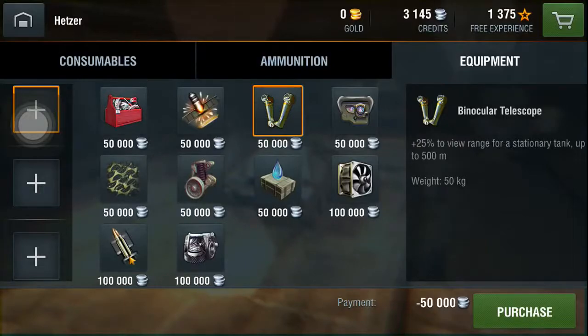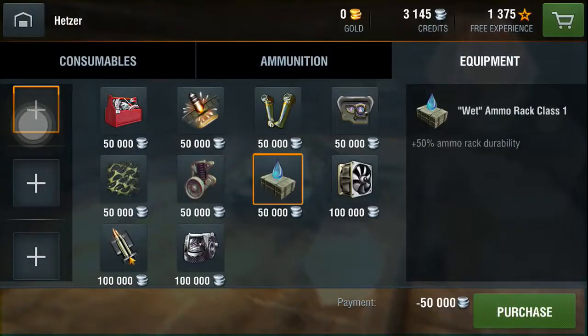Repair kit, it's okay. I mean, if you really want to get it, if you want to get your tracks up faster and you don't want to buy consumables, so that's okay with me. I do find that every now and then, or more often than other tanks, the Hetzer gets ammo racked more often, but I don't think that's worth it.